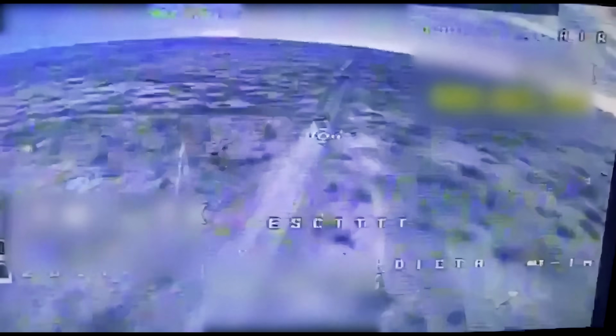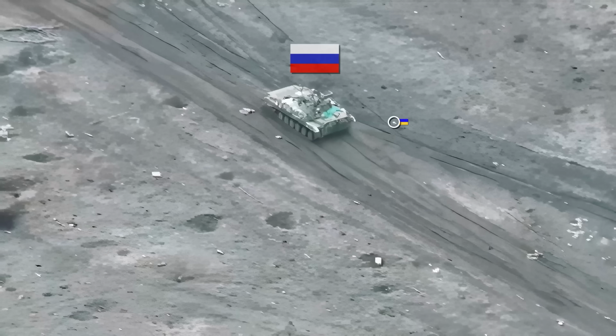No one and nothing can save this Russian APC. A Ukrainian drone has landed on its tail. For a moment, we can see it.